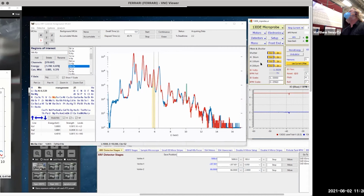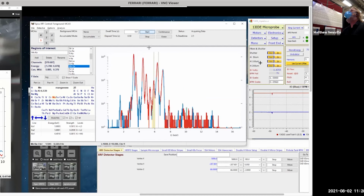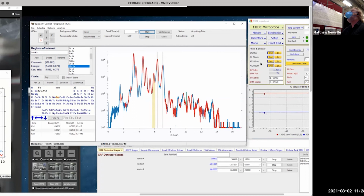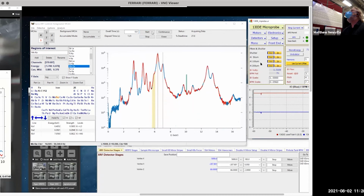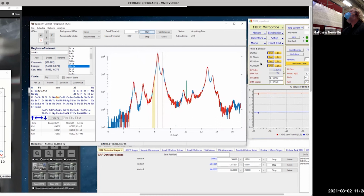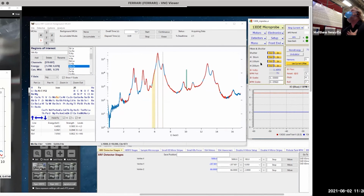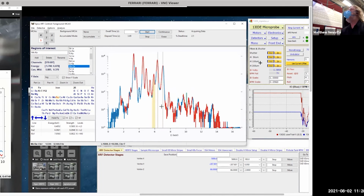If I just walk that up towards iron, let everything catch up. There is, I'll restart this. There's the iron K alpha, and I'm just below the edge. If I go above the edge, I get this. So we're really saturating on iron when we go above the iron edge. So I'm going to do a trick that we often do. I'm going to just sit just below the iron edge. We'll see iron. We'll also see manganese reasonably well.